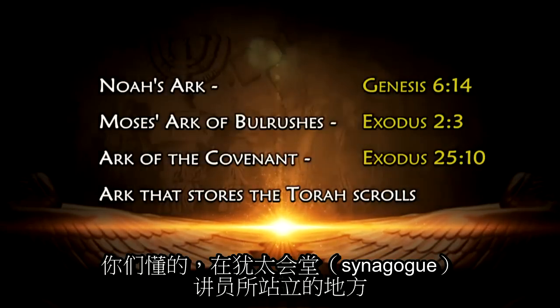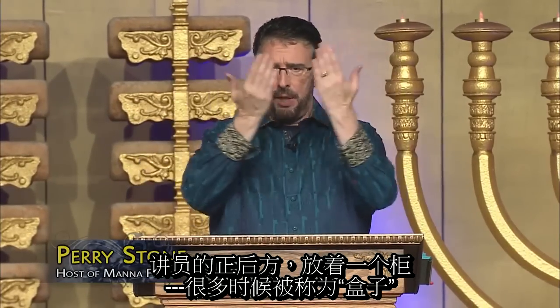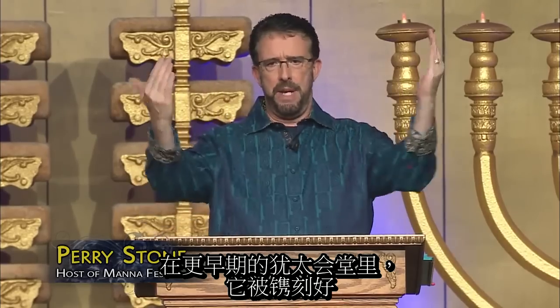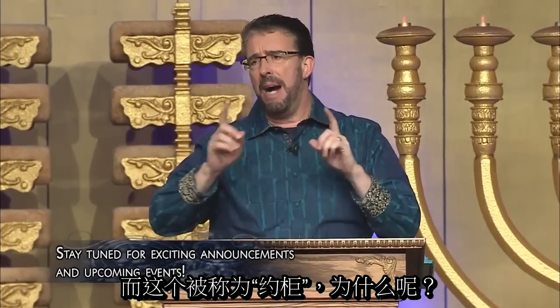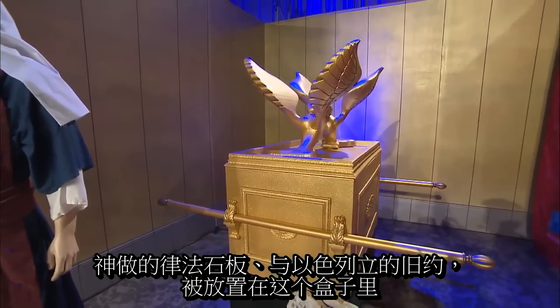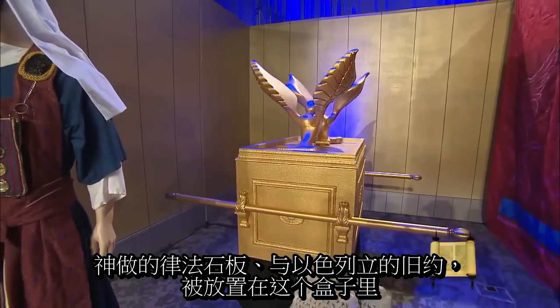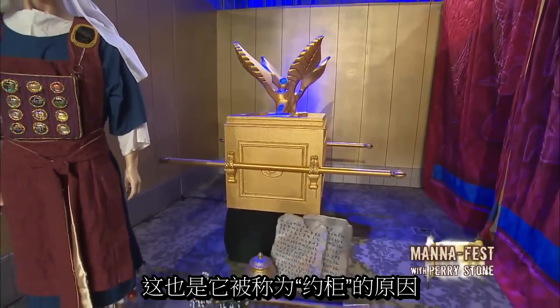You may not know this, but in a synagogue, right directly behind the speaker, that's what's called an ark. A lot of times it'll be a box. In the older synagogues, it could be carved in, and the Torah scrolls are placed in there, and that's called an ark. But this ark is called the Ark of the Covenant. Why? Because the tablets of the law that God made, the covenant He made with Israel, was placed inside this box. And that's why it's called the Ark of the Covenant.